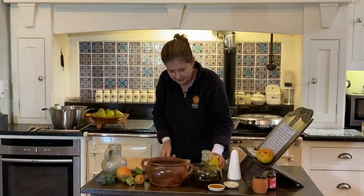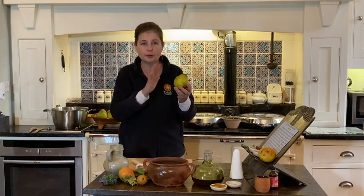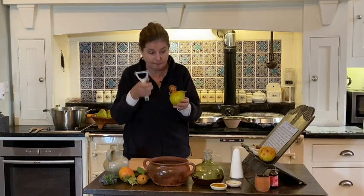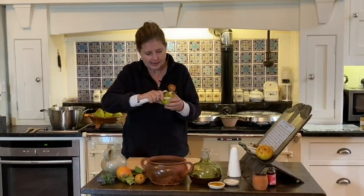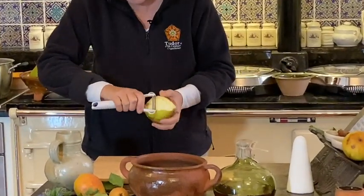Right. Important is that the pear stays whole. We don't cut it, but we do, in this recipe, peel it. So basically you leave the stalk there and you just peel the pears.